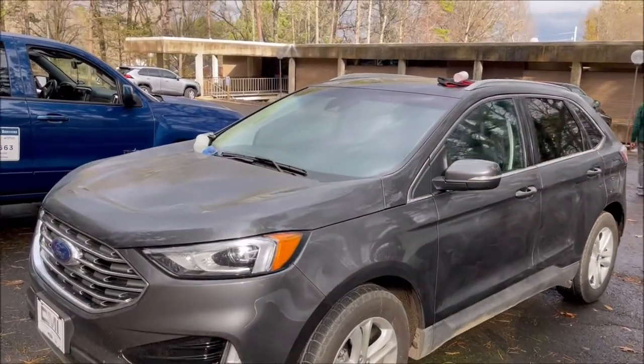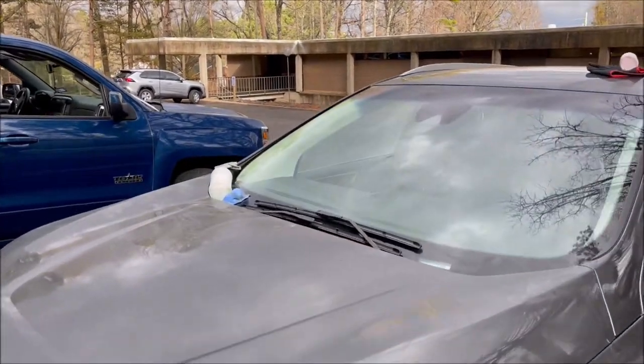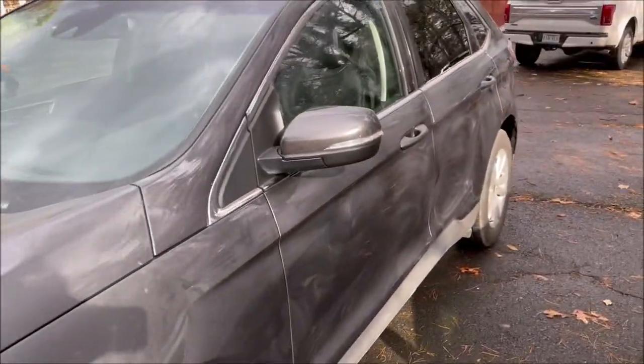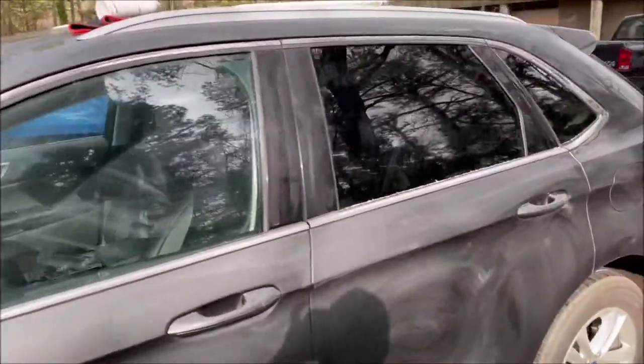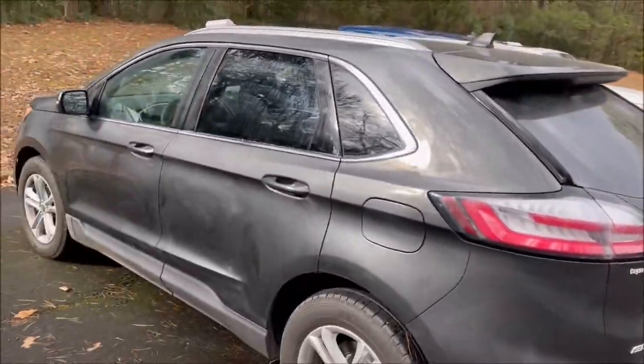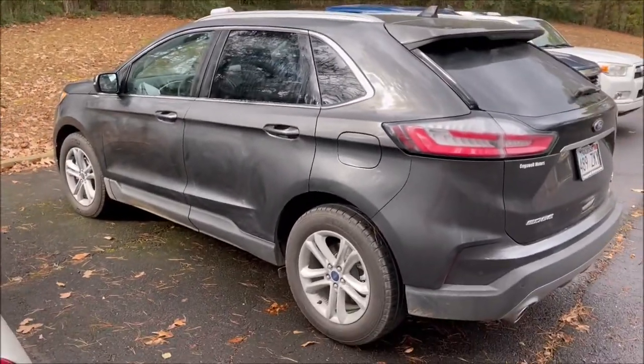This is a 2021, I think, Edge. Man, you can see the overspray. This thing is hit from the top to the bottom. She has a $17,000 estimate to get it repaired.